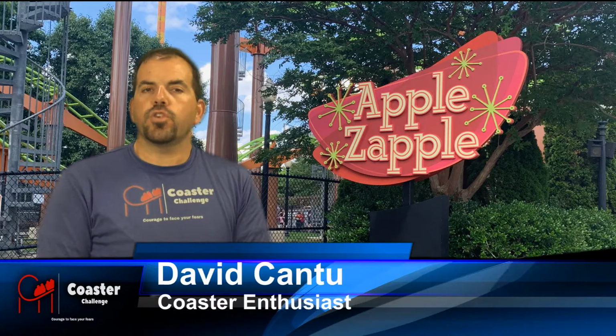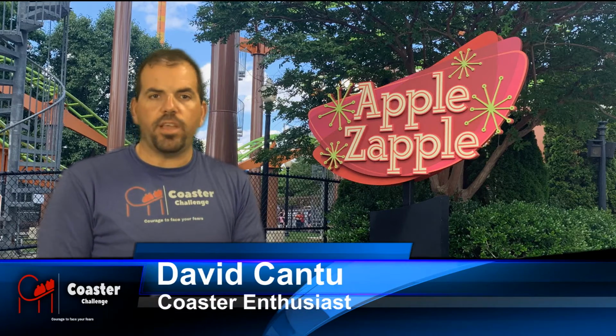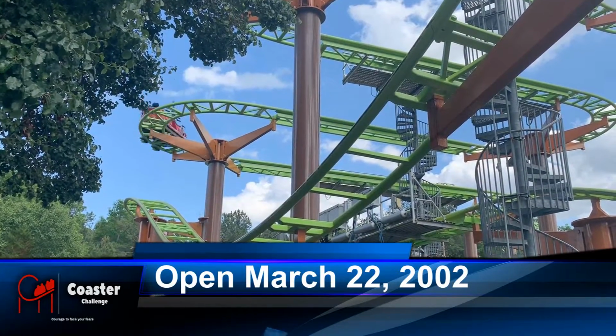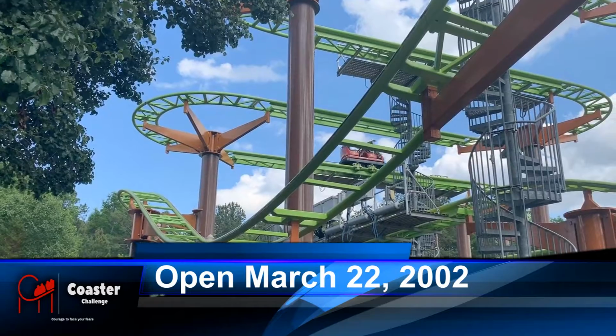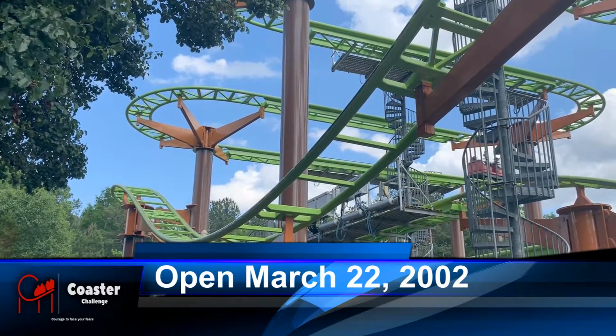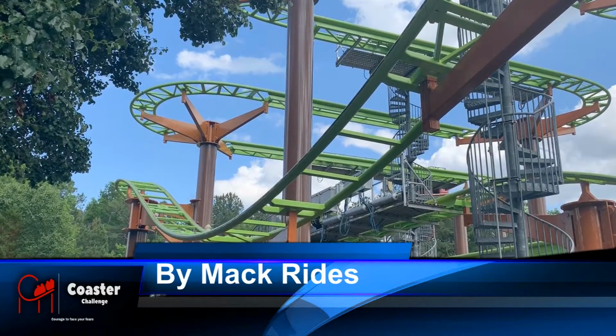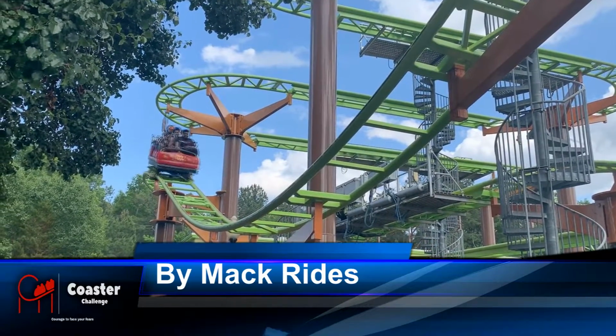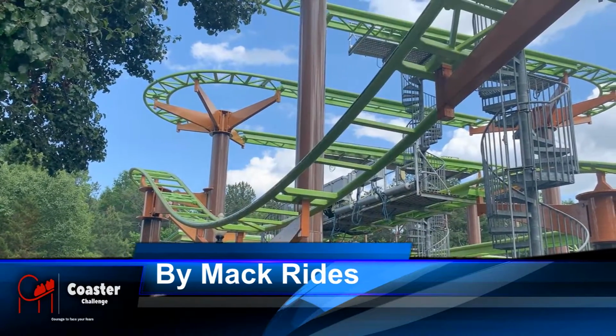Today we're going to be taking the coaster challenge on Apple Zapple here at King's Dominion. So Apple Zapple is a Wild Mouse coaster. This will be my 6th Wild Mouse coaster that I've experienced so far from riding coasters from around the country.